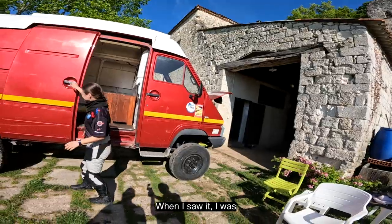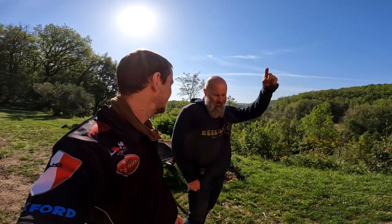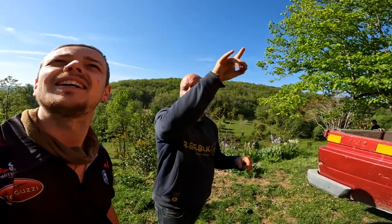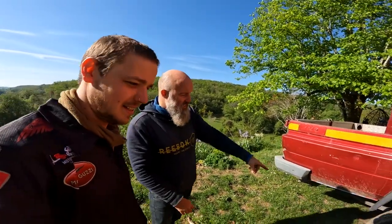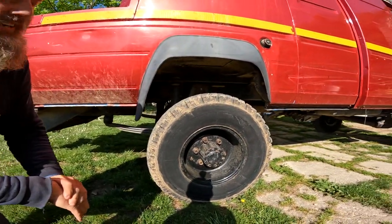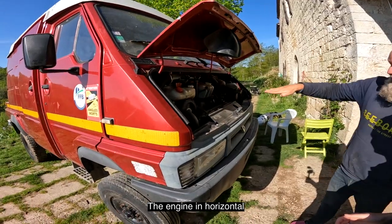That's a brilliant rig. Yeah, I saw it, I was instant love. And where did you find it? It was employed by the electric company because before there was a lift on top. So it was used to repair electricity lines, but off-road. Okay. And if you see the suspension and the tires and the clearance, it's... yes! Oh my god. And the engine is horizontal.